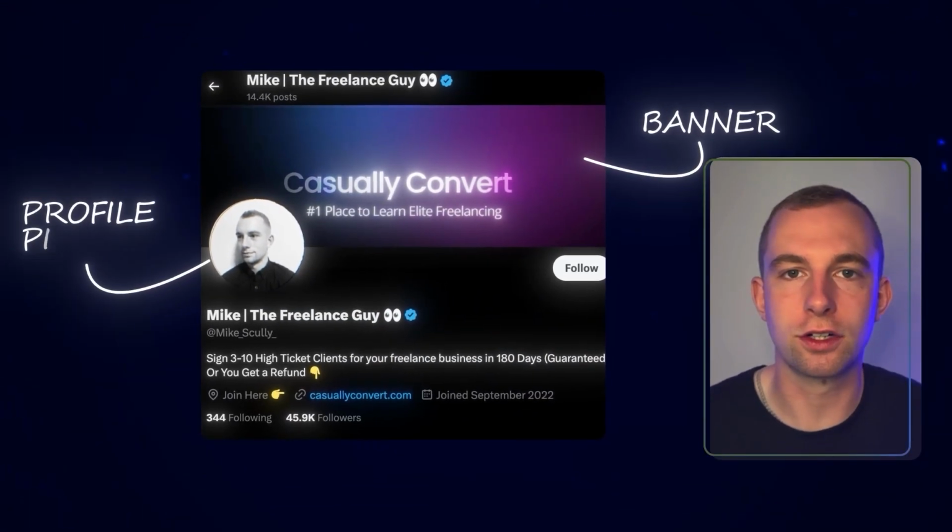So think about this. Next, you're going to need a good banner and a clear profile picture. Your banner should reinforce the text that's in your bio, or could simply be a one-liner of your offer or the goal that you're working towards. Keep it simple and use a tool like Canva to create it.